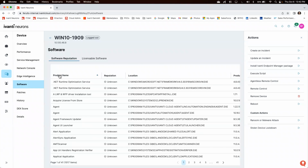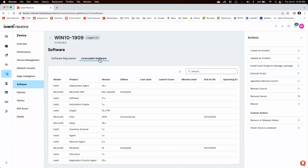We take all of that raw information that the agent has collected about every executable on the device and all of the software through add remove programs and the MSI database, and we process it. We normalize it, first of all, so that the vendor is the same every single time. And we separate out the standard software, like Google Chrome is on the machine. Good to know. We might need to know that someday. But what we really need to manage is the licensable units. So we automatically separate those out from the inventory.